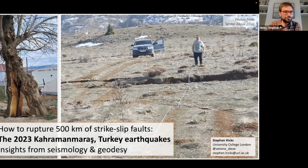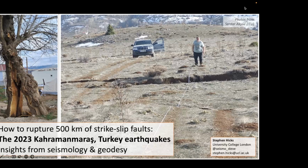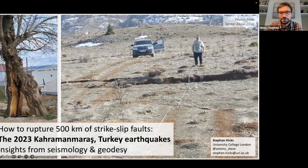But what I'm going to focus on today is some work that I've been involved in, but also mostly incorporated some of the preliminary results that have been shared in preprints and social media to really highlight what we understand so far about this set of earthquakes.